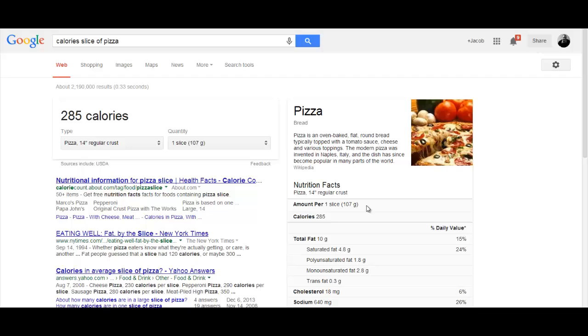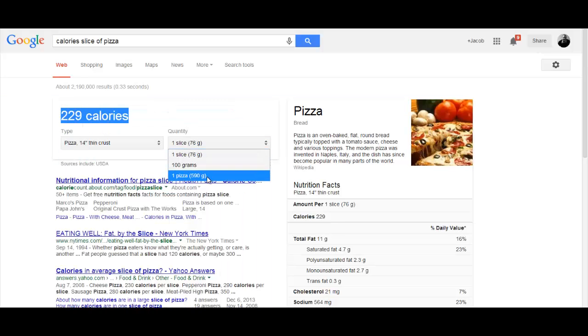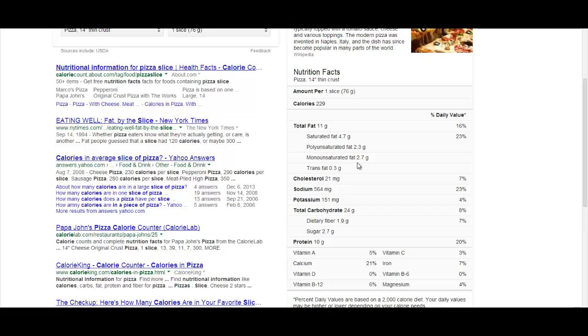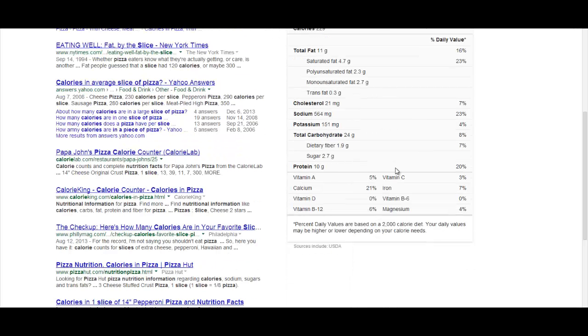Up, and here I am. Now, whoa. 285 calories for one slice of a 14-inch regular crust. What if I get the thin crust? It doesn't help me very much now, does it? I can also look at different things this way, and if I come over here, pizza, I kind of know what it is, but it's pulling from Wikipedia, and then I'm getting a real breakdown of nutritional information, just like you would see on any label.